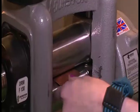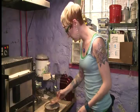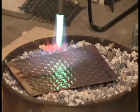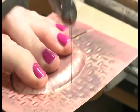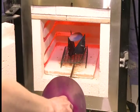So I've just used my hydraulic press to create a texture on this piece of metal. I'm going to anneal it so that I can pillow out the form. Then I release it. And I have a nice little pillow form all puffed up. So before I enamel, I'm gonna go ahead and saw out my shape. Now I'm gonna enamel my piece, put it in the kiln, and let my enamel solidify.